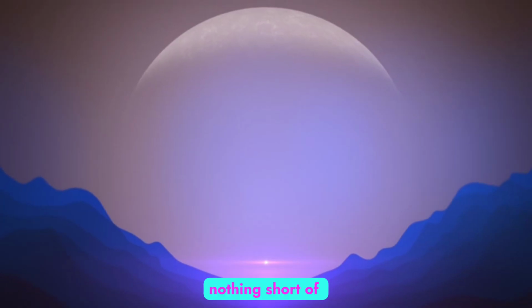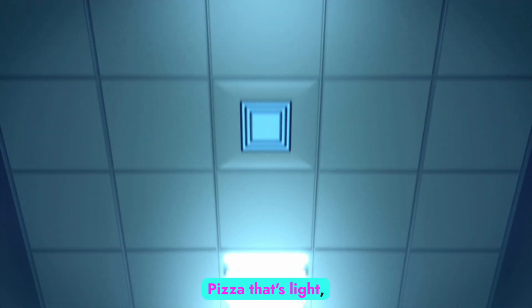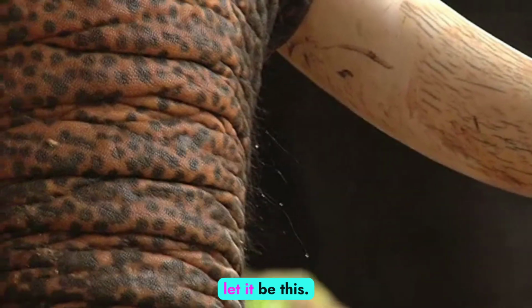What emerges is nothing short of divine: a soft, chewy center with charred, crispy edges. The result? Pizza that's light, flavorful, and deeply rooted in centuries of tradition. If you have just one bite of food in Italy, let it be this.